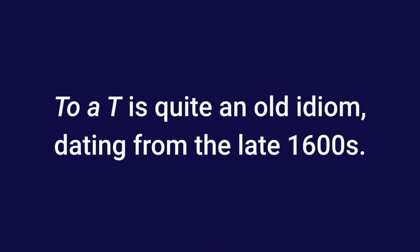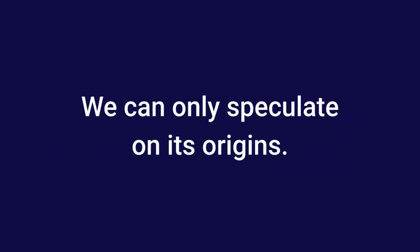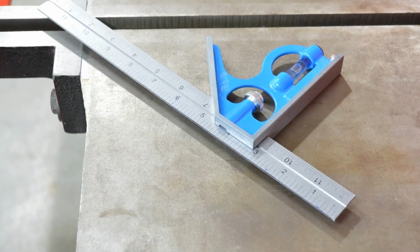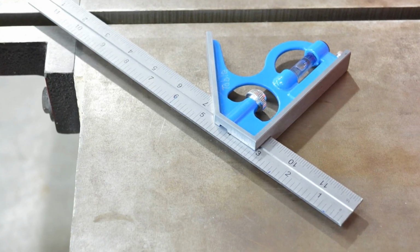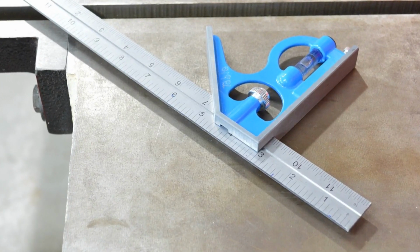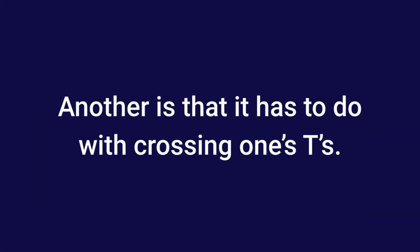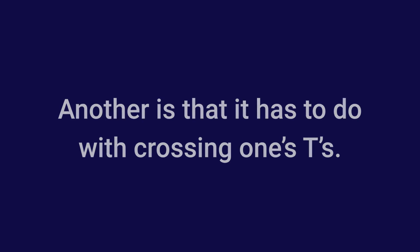Origin of idiom. To a T is quite an old idiom dating from the late 1600s. We can only speculate on its origins. One speculation is that the expression relates to a carpenter's T-square used to draw accurate horizontal lines. Another is that it has to do with crossing one's T's.